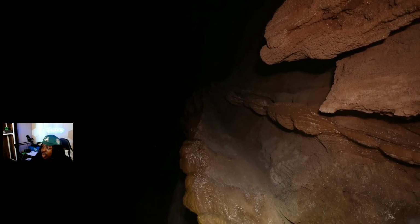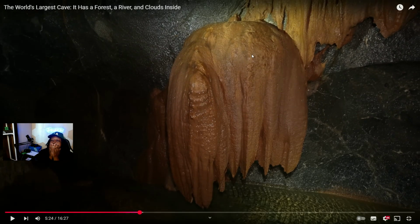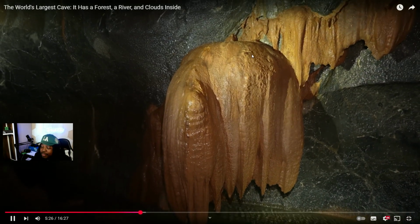The orange-brown hue suggests the presence of iron or other minerals mixed within the limestone. Bro, it's so hard to comprehend how all this stuff just comes together and works, bro. Bro, there's so many things that work in unison just on this planet alone. Let alone our solar system, and let alone the universe. This is magnificent, bro. Look at this.